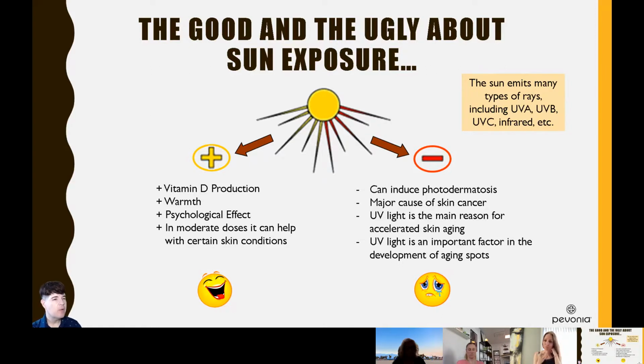Anyway, the most important thing here is to figure out that we need the sun. However, we cannot overdo it, because if we overdo it, or if we actually abuse it, we can have the negative aspects that you see here on the slide. On the slide, you see that it can induce photodermatosis, of course, which is an inflammation or a condition caused by sunlight on the skin. All right. It is the major cause of skin cancer. We know that. So we have to be very careful about overexposure.